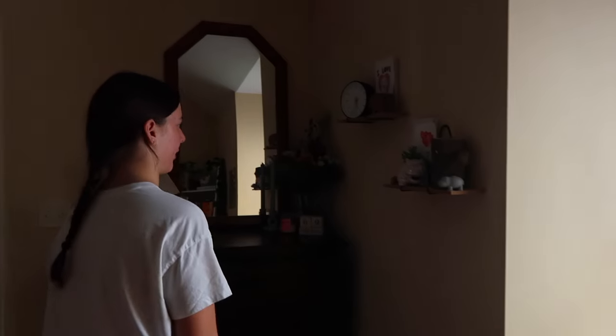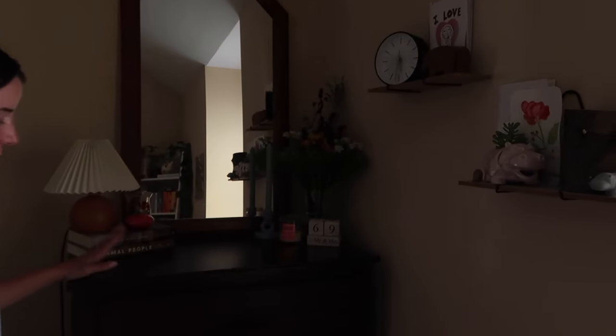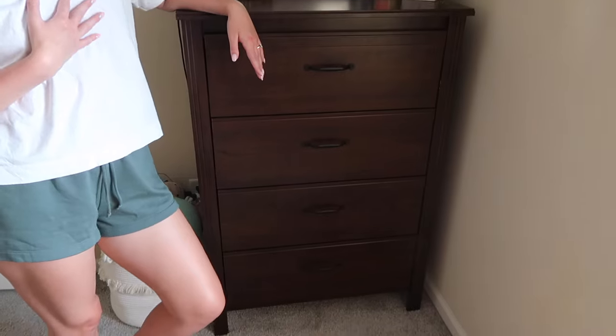And then the last corner of my room is my dresser that I got off Facebook Marketplace. I had another one, but I like the darker wood. Did you just get it? Just got it. Okay, I was going to say, it looks new. I like it. I had another one that had five, but I just went with this.